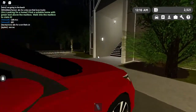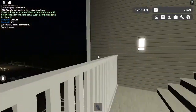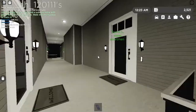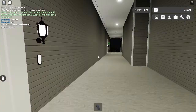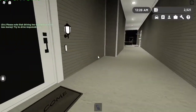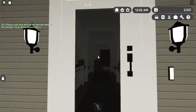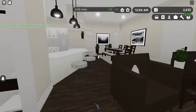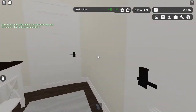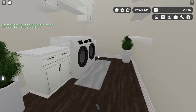Okay, here we go. We're gonna start off by going to the very top. So this is the very top. Let's just do the one that's closest to where my car is. Okay, just wait for it to load up. Okay, there we go. I see what he means. There should be a bathroom. No, there are multiple rooms in here. Okay, that's bedroom one. Laundry. Oh, I see. This one's bigger.